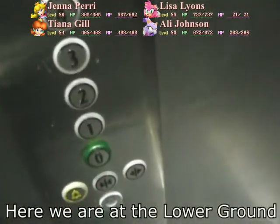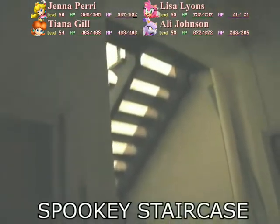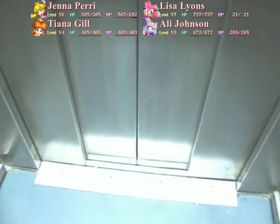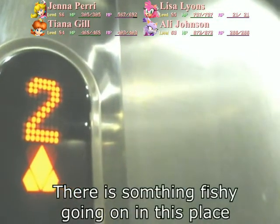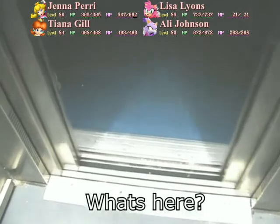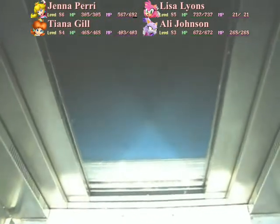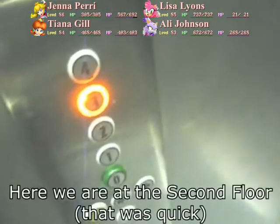Floor 0. Going up. Second floor. Third floor.